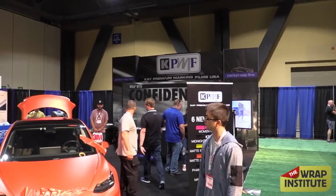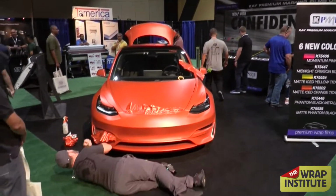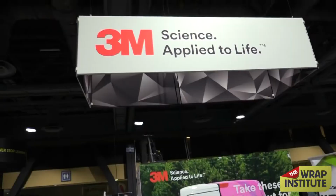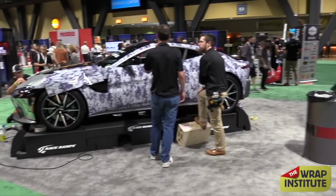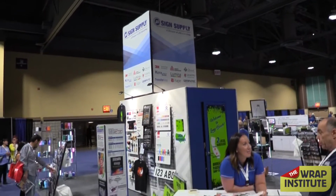KPMF had a booth, and they're showing off their new colors. They have great colors going on right now in the KPMF booth. Low initial attack. Chuck did a great job installing. In the 3M booth, lots of different wraps going on there, particularly on this car. Casey Folk did an awesome job.